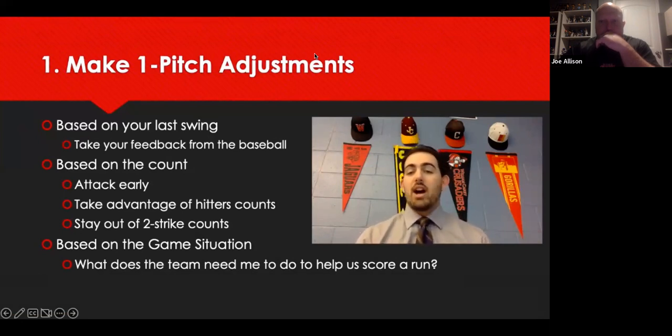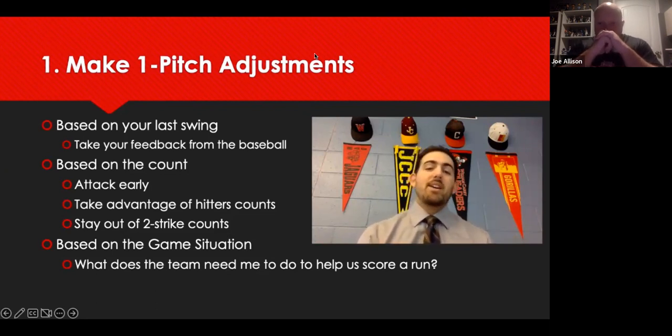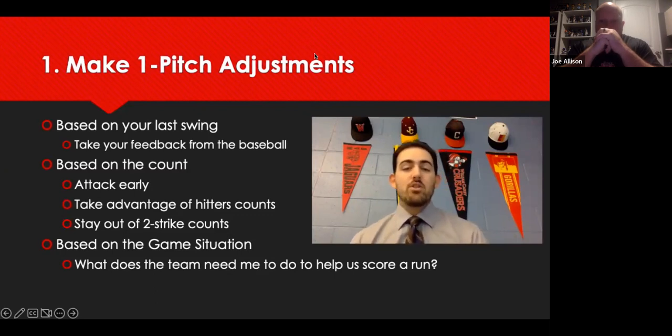The first is the most obvious. We want to make adjustments based on our last swing and the result. I know that we're in an age of private lessons and breaking everything down mechanically, but in my opinion, the best hitting coach that you can possibly have is the baseball. If I'm in a batting practice and I hit a line drive back through the middle of the field with backspin, the baseball is telling me that that was a great swing. But if that's not the result, then I probably need to make an adjustment.